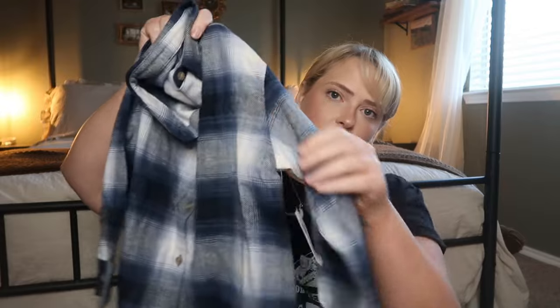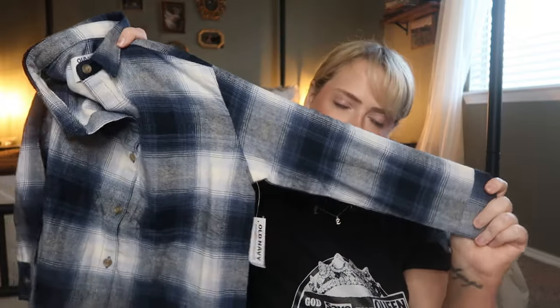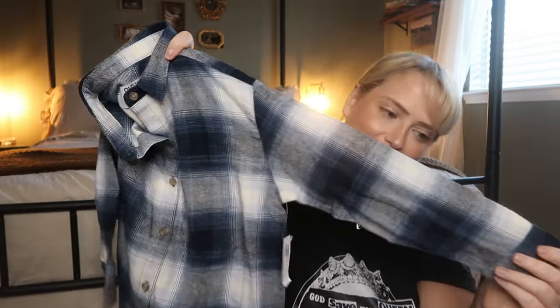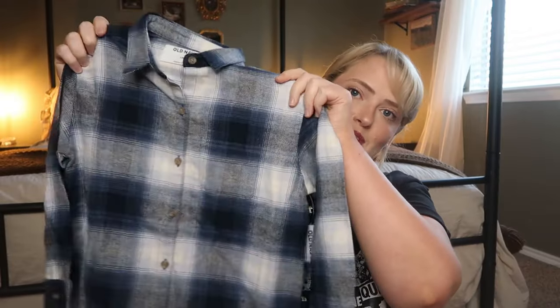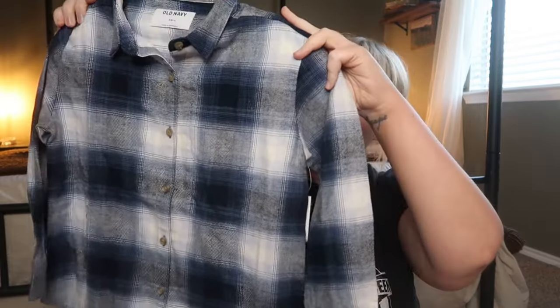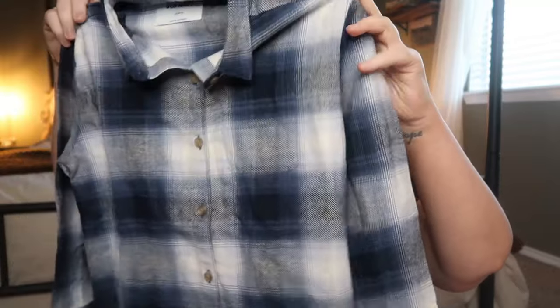And I picked up this flannel for Eleanor. She is the only one who wears flannels; the other one always will not wear flannels, but Eleanor loves them. And this makes me think of Boy Meets World. It just makes me so happy, nostalgic. It's so cute. This is a size small.